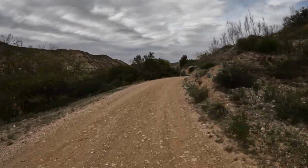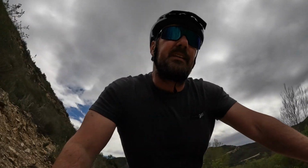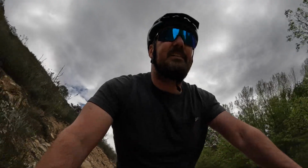I mean, the potential for multi-day, I mean multi-week even, dirt road riding, bike packing, gravel bike riding, whatever you want to call it. Couldn't half get a decent stretch put together here in Spain.